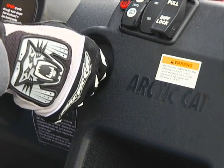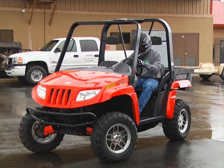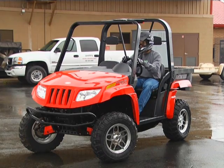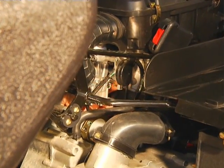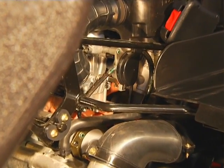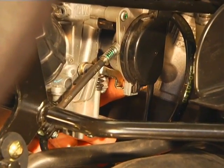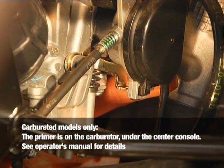If the engine has been idle for a long time or is extremely cold, you might need to prime the engine. Pump the primer 3 times and follow the start sequence, taking care not to crank the engine for more than 8 seconds at a time. The primer is located under the center console on carbureted models only.